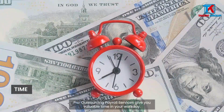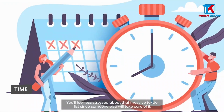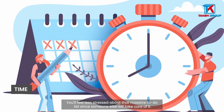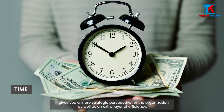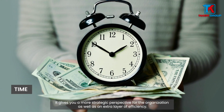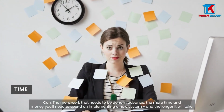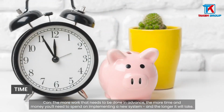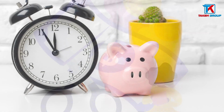Time. Pro. Outsourcing payroll services give you valuable time in your workday. You'll feel less stressed about that massive to-do list since someone else will take care of it. It gives you a more strategic perspective for the organization as well as an extra layer of efficiency. Con. The more work that needs to be done in advance, the more time and money you'll need to spend on implementing a new system, and the longer it will take.